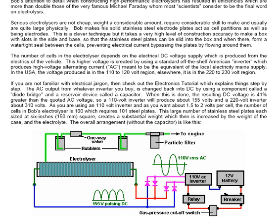The overall arrangement without the capacitor is like this. You have 100 cells in a row in the electrolyzer, using the 101 plates inside the electrolyzer to form 100 separately contained volumes of electrolyte. The electrolyte is a mixture of water and a chemical, either sodium hydroxide or potassium hydroxide. They are the most effective and well-proven components which are not used up as part of the electrolysis process.